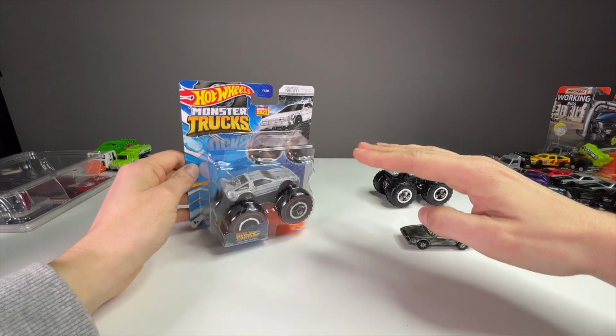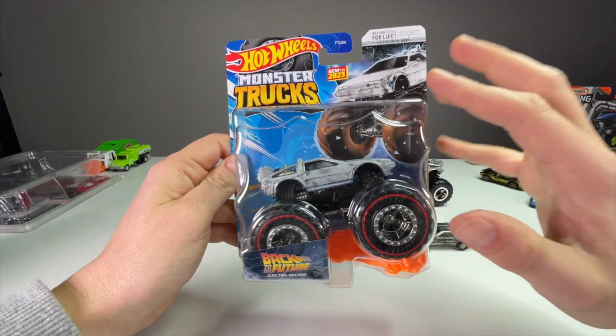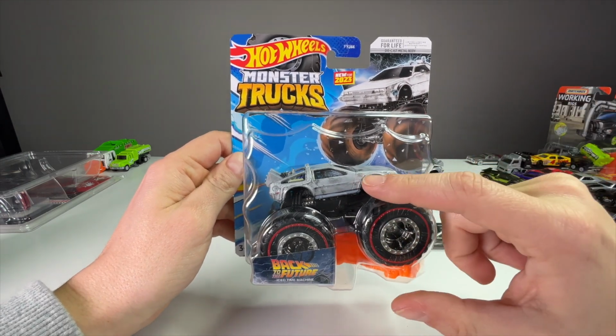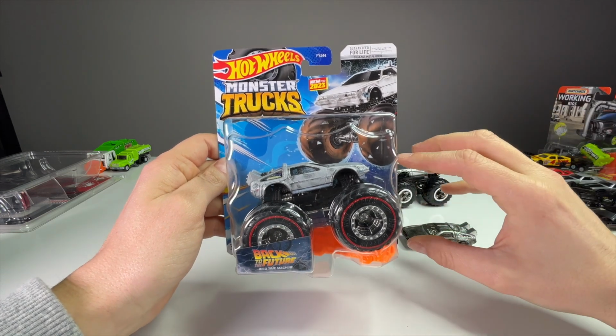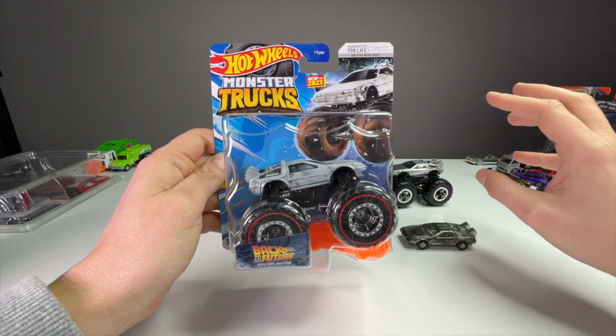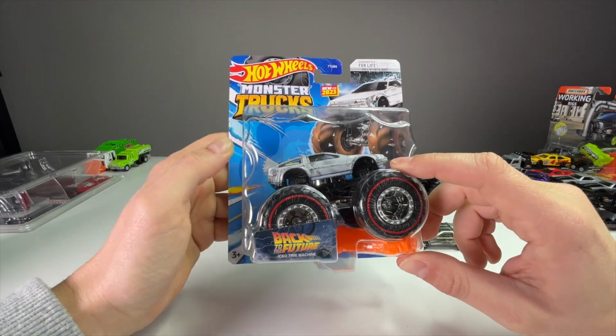So for 2023, they're making a version called the Iced Time Machine. If you've never seen Back to the Future, you might not be familiar with what the Iced Time Machine is. And if you haven't seen Back to the Future, stop watching this right now and go watch all three of those movies, because it is my favorite trilogy of all time, and I collect all the 1/64 scale DeLoreans I can.